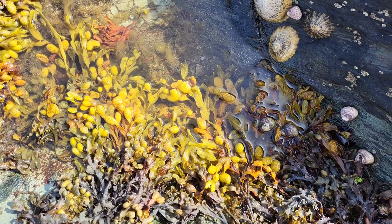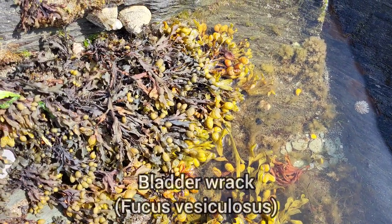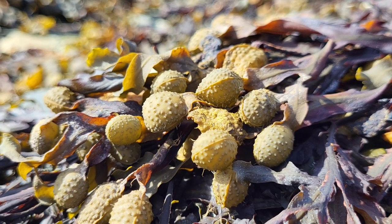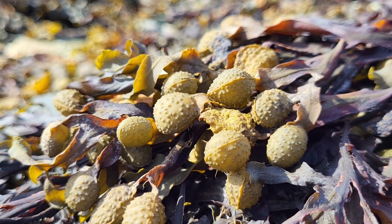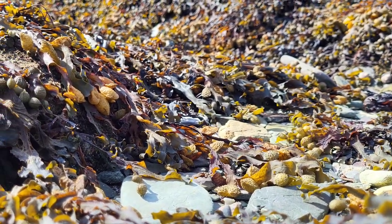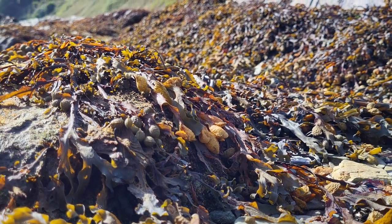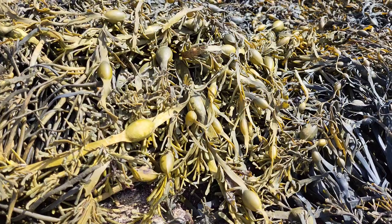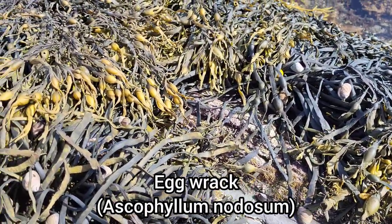Hannaford Beach also had a few different species of seaweed that aren't present on my local beaches, such as bladder wrack, named after its distinctive air bladders. Another different species of seaweed I found was egg wrack, a much larger species of seaweed.